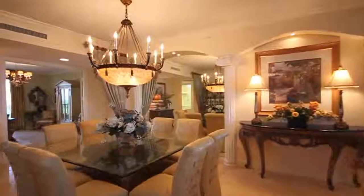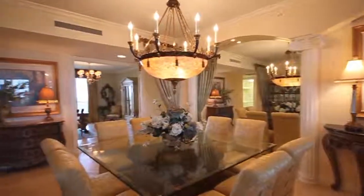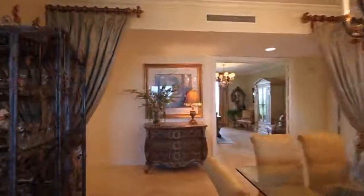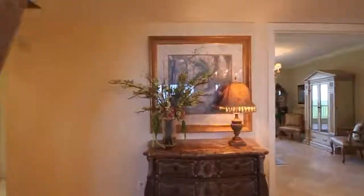Each room has its own unique expression with dramatic custom draperies varying from the ornate to the simplistic, matching the room's mood.